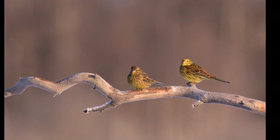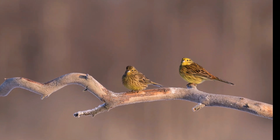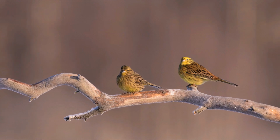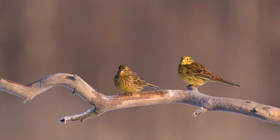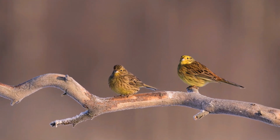Nesting and breeding. Yellowhammers build their nests on the ground, in well-camouflaged heavy vegetation with a mix of grasses and shrubs. They are monogamous breeders and establish breeding territories. The breeding season usually begins in April or May.